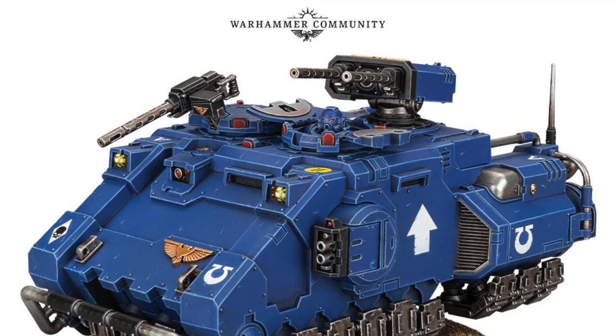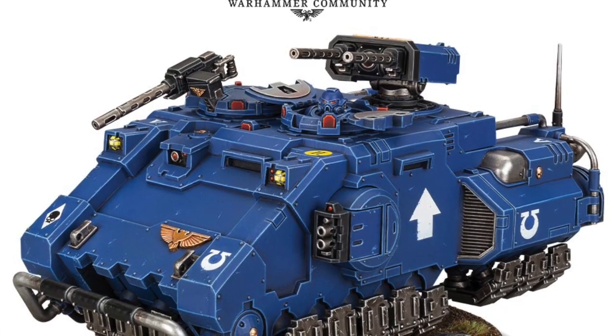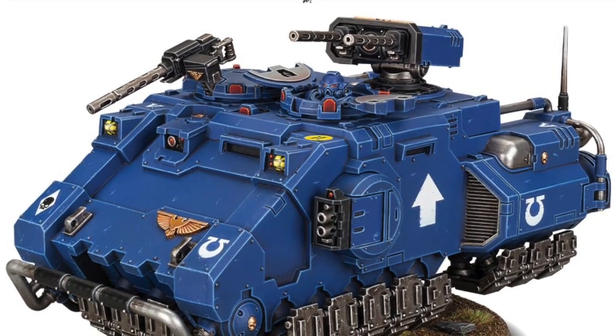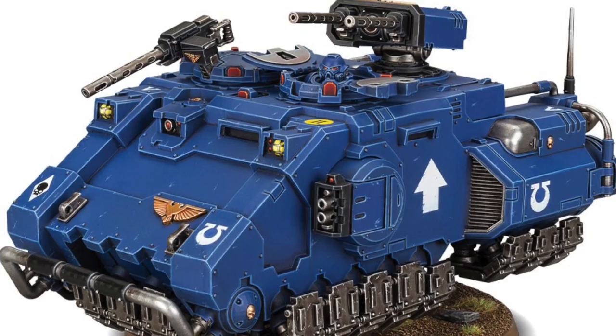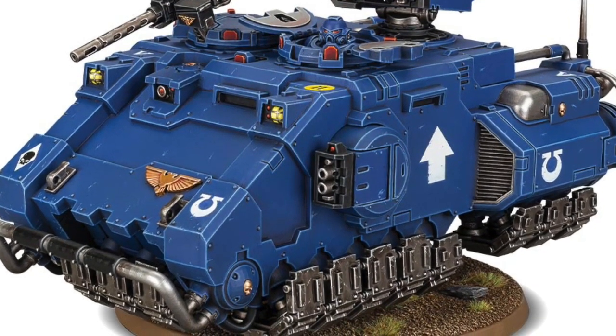Also touched upon is the Impulsor, and GW have acknowledged that we have been yearning for a dedicated transport for the Primaris Marines, and they have confirmed that it is just that. Unfortunately, no real information, but they do say it's coming soon.